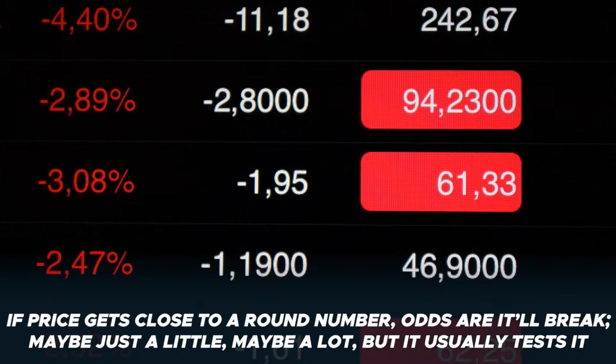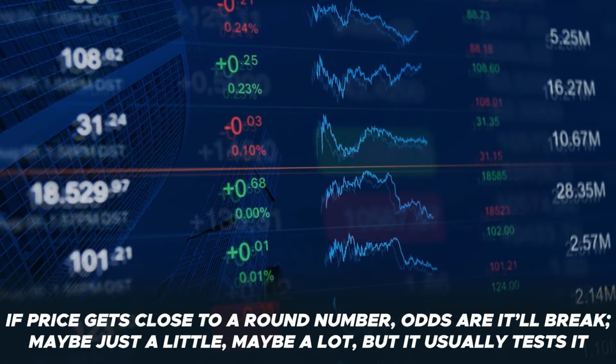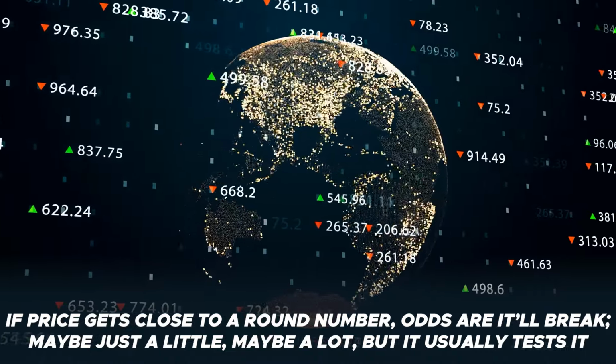It's based on an idea that if we get close enough to the round number in certain instruments, it will be tested and broken. Sometimes by a little bit, sometimes by a lot, but the odds of it just happening are high. Here's an analogy that I want to give you that hopefully will help you understand the concept a little better.